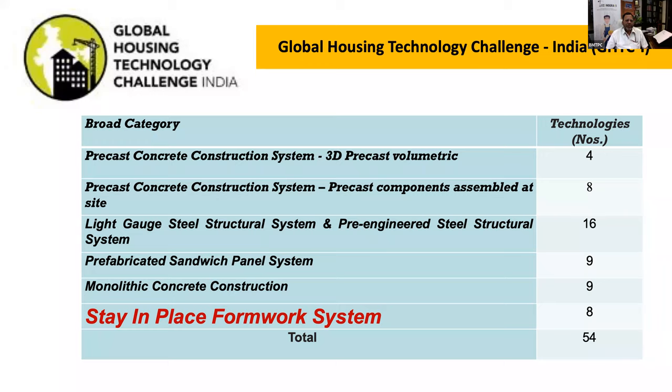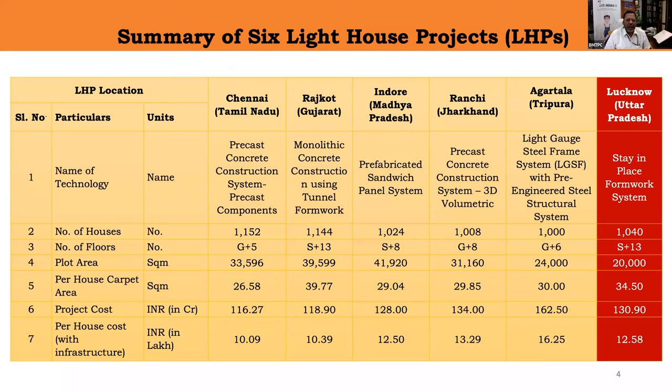Today, we are going to discuss the stay-in-place formwork system, which is being used in the Lighthouse project at Lucknow. Just to give you a brief summary of the Lighthouse projects, which are currently being implemented in these six states, in these six respective cities, as you can see, all the six broad categories are being implemented with distinct technologies at each place. All these Lighthouse projects comprise more than 1,000 houses, varying from 6-story to 14-story.